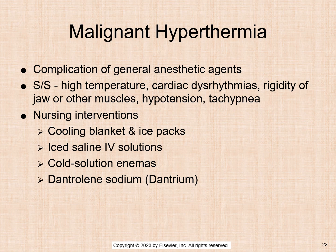Malignant hyperthermia occurs from a biochemical reaction in the body for individuals that have genetically predisposed situations.